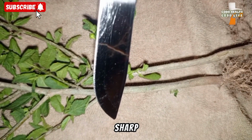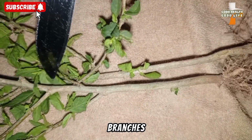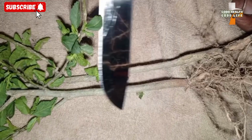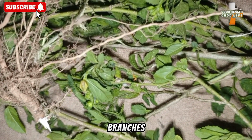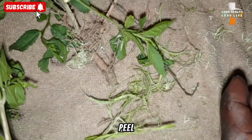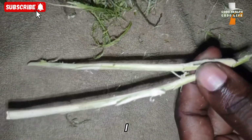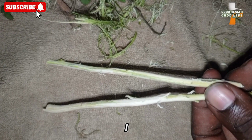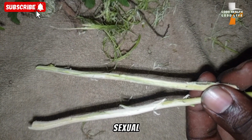Now what you need is a sharp knife to cut off the branches. So you are going to cut off the branches from the stem and also cut the roots from the stem. Then the stem is what we are going to use. After cutting the branches and the root from the stem, all you need to do is peel the stem. After peeling the stem, this is what I have now, and this is what I'm going to use in today's video. So just keep watching as I reveal to you how you are going to use the Sida Acuta stem to improve your sexual performance as a man.